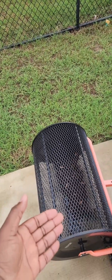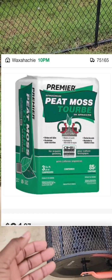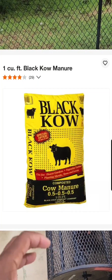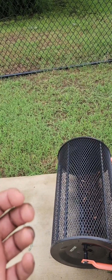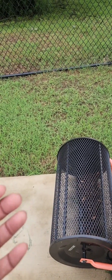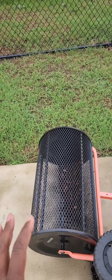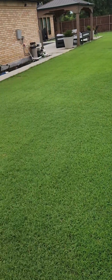I know you guys are probably not going to want to go and buy one of these, but this is what I put my compost in. You need to go out and put some peat moss on your lawn, or some Black Cow manure compost, or just plain old compost if you have access to it. The compost is going to add more beneficial microbes to the lawn.